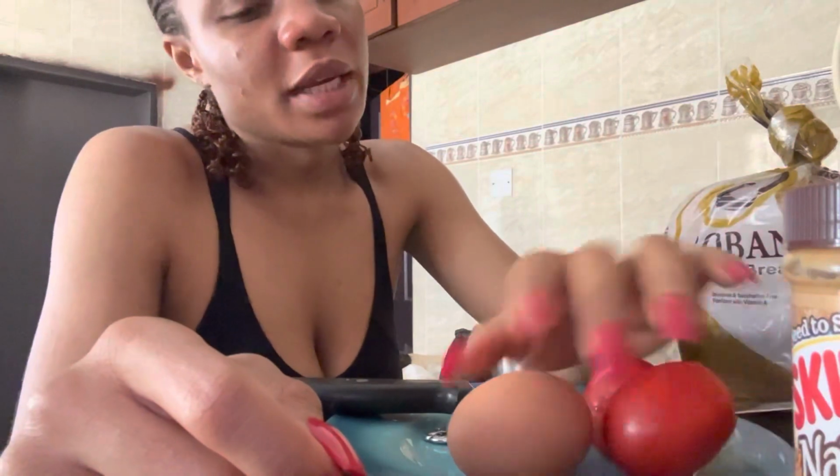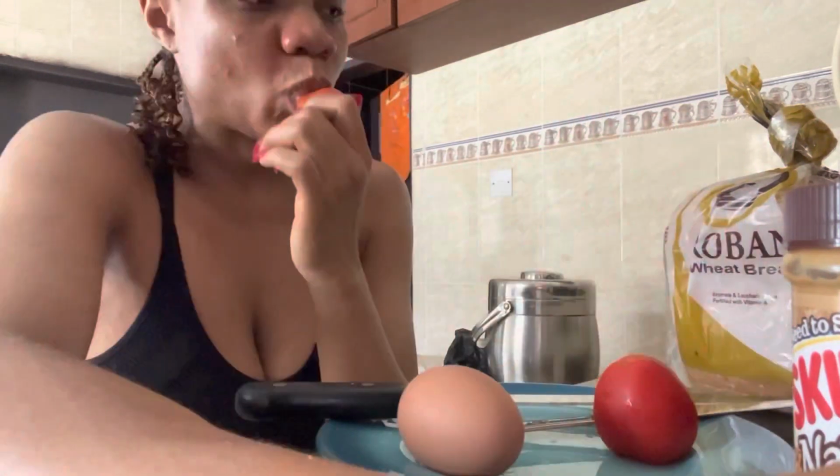Maybe at night, I'll use oats. I'll have oats as dinner, maybe. Just maybe. That's if I don't see something better. So I'll be having bread with peanut butter, and this, tomatoes and egg. That's what I'll be having.